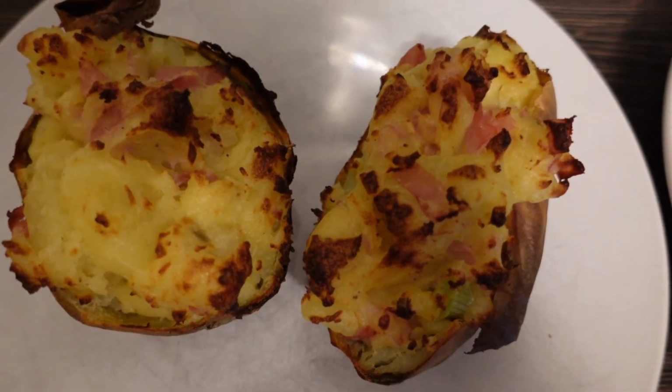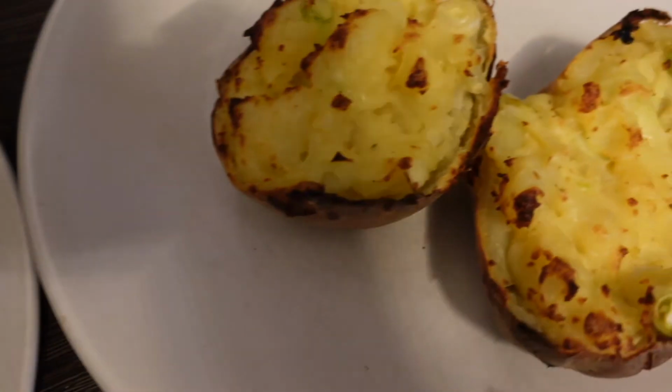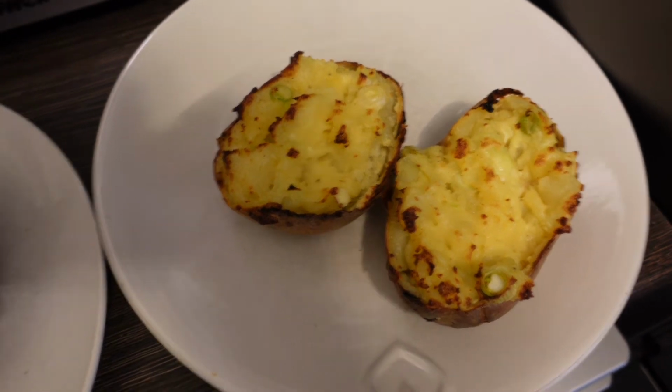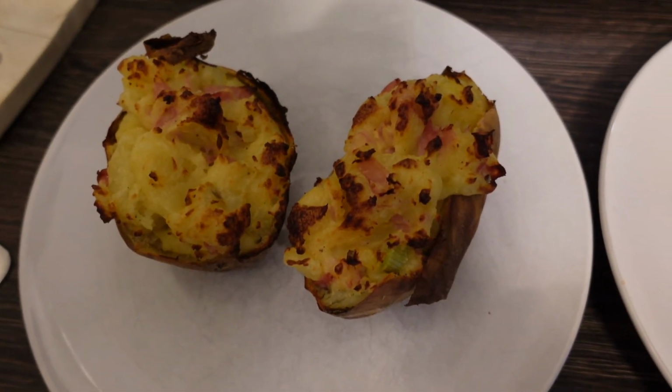Then Wednesday we had the loaded jacket potatoes. These were so nice, and actually they look really bare on the plate. We did put them with stuff like the coleslaw, and we put them with some extra salady bits, but these were absolutely delicious and Daisy ate so much.